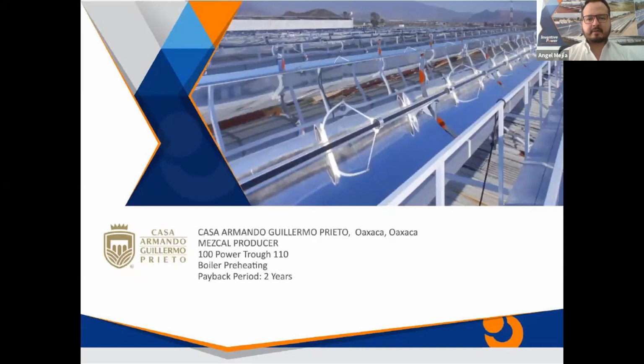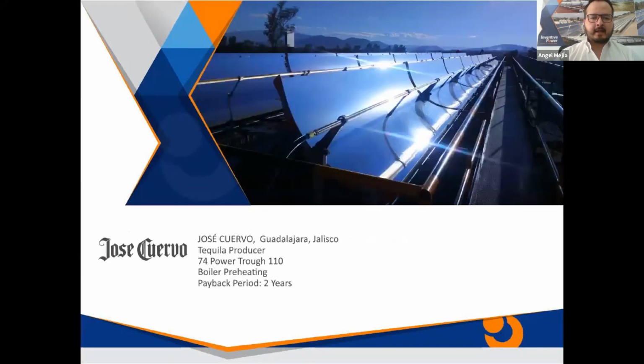This is another example, more from our Mexican industries. This is a Mezcal factory. To produce Mezcal, you need a lot of heat for distillation and fermentation processes, so we provide heat for this factory as well in Oaxaca. Also, we work with Jose Cuervo, one of the biggest tequila brands in the world.